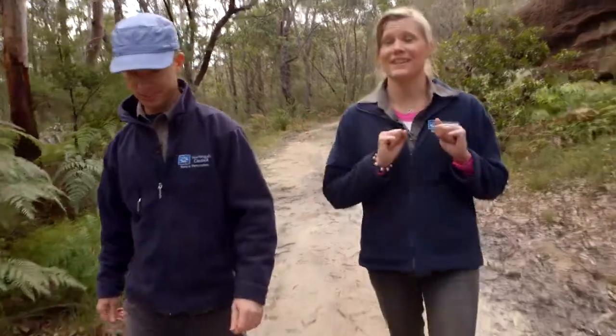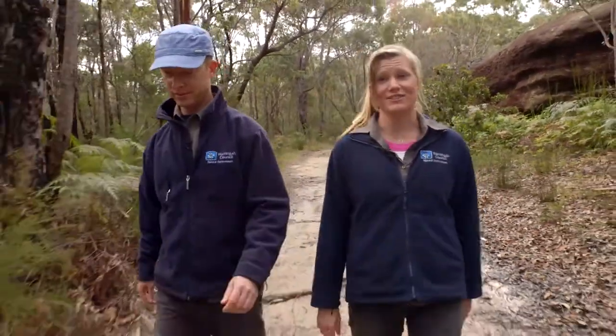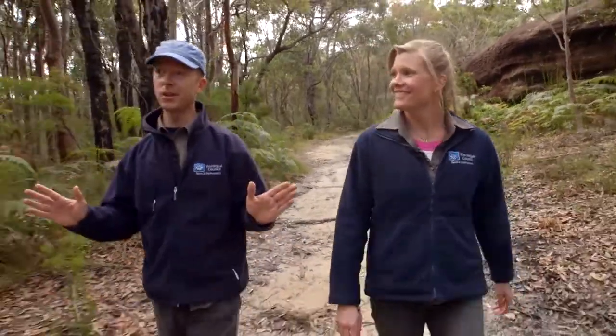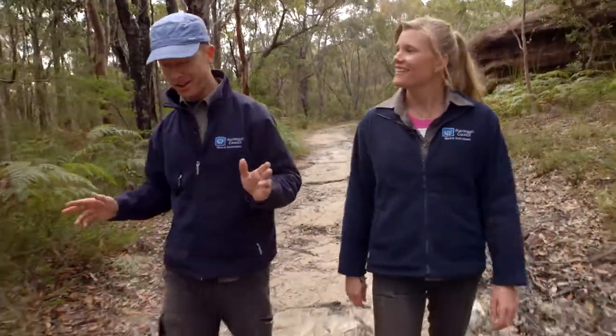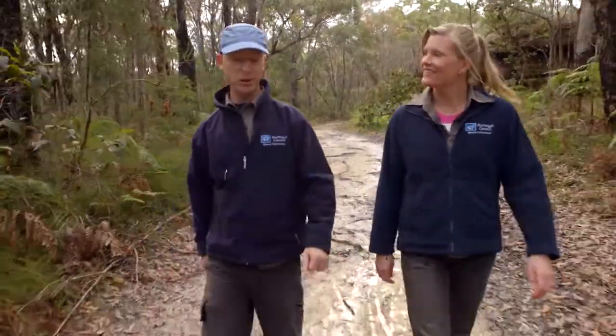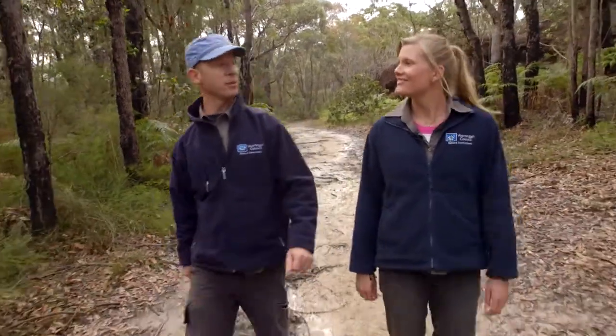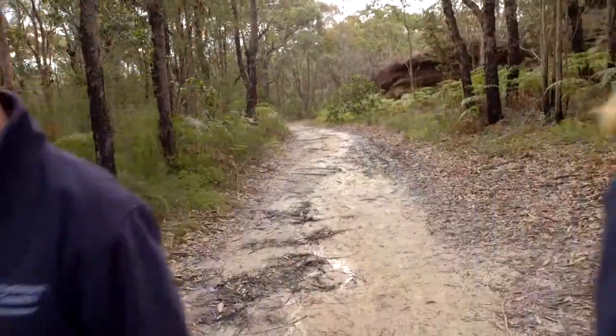Brendan is a biodiversity expert, which means he knows all about the different plants and animals that call Duffys Forest home. Well, it's easy to see all the different plants that are around us here today, but the animals, well, they're much trickier to find. They do leave little traces though, and if you look hard, you can see some of those traces. Let's see what animals we can find today. Fantastic.